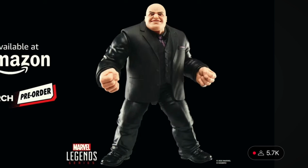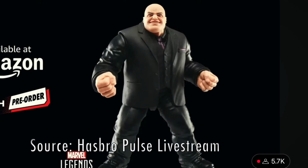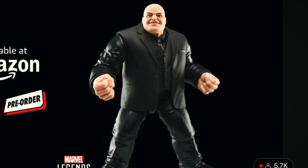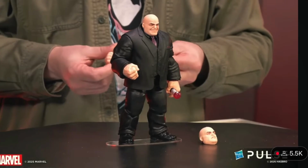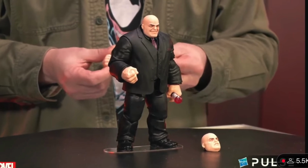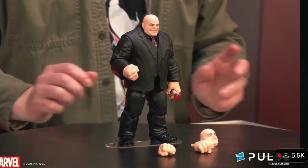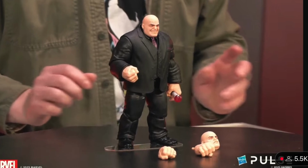Spider-Man from the first game, though, did get some love. If you are a fan of the Kingpin from the first game, he is going to be an Amazon exclusive. Pre-order will be in March, sometime next month, and he is based on the Joe Fixit body, so I don't know how that scale compares to the other Kingpins that have been released.